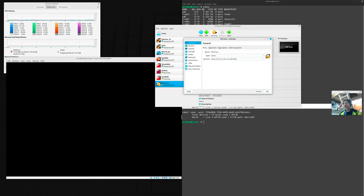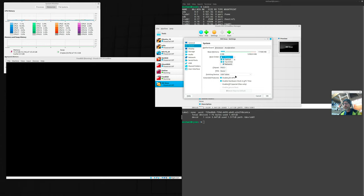I might just go through the process of checking the settings. System. Yeah, we don't need a floppy. Display. Let's give it plenty of RAM because we can. Storage. Yep, that one's good. Audio, who cares? Network, I use bridged. That way it behaves like one of the computers on the network, as if they were physically connected to the cable, so I can understand how it all works with the local area network. Using NAT gives kind of a sandboxing, somewhat disconnected from the network. But as a bridged adapter, it'll behave as if it was physically plugged into the network. Serial port. Yep, that'll do.